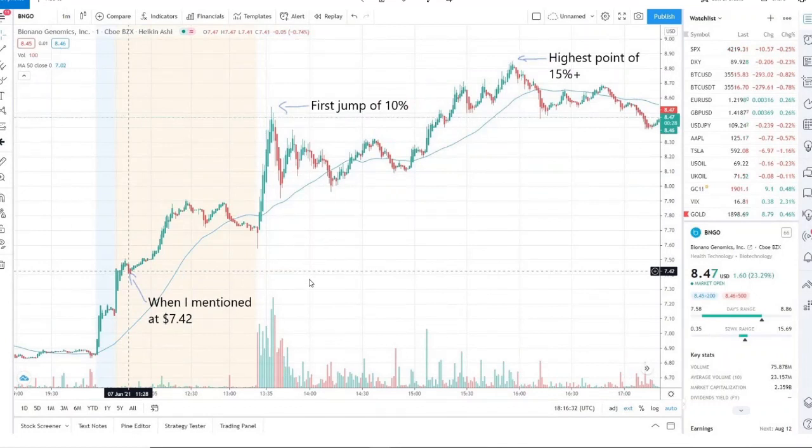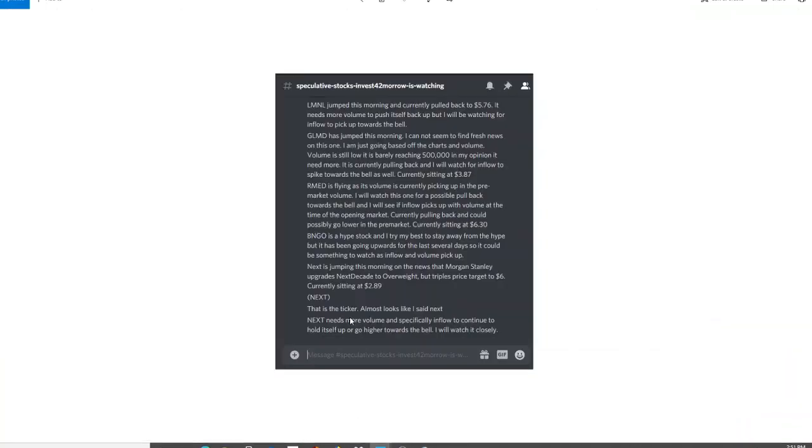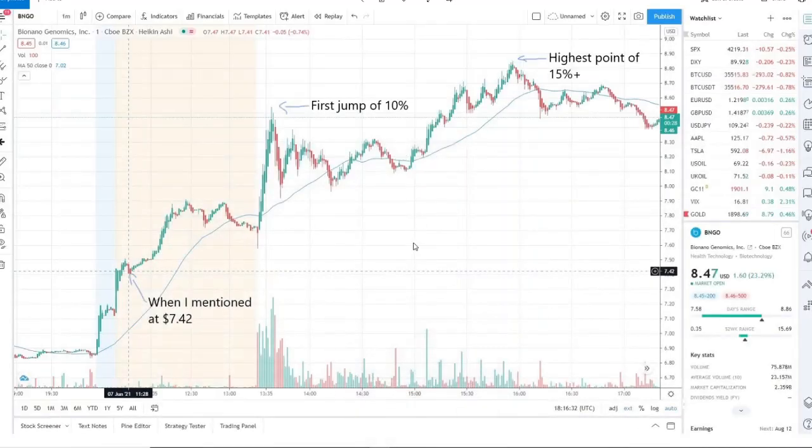Now another one was BNGO. I don't like hype stocks, but this hype stock was moving upwards for the last several days, so the momentum could have continued. Like I stated here, I try my best to stay away from hype, but it's been going upwards for the last several days, so it could be something to watch as inflow and volume picks up. Certainly volume and inflow picked up. We caught this one at 742 pretty early in the morning, jumped up, consolidated, shot up, giving a first jump of 10% plus, and then a highest point of 15% plus on the day.